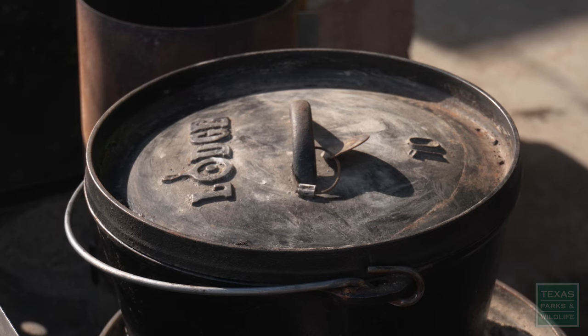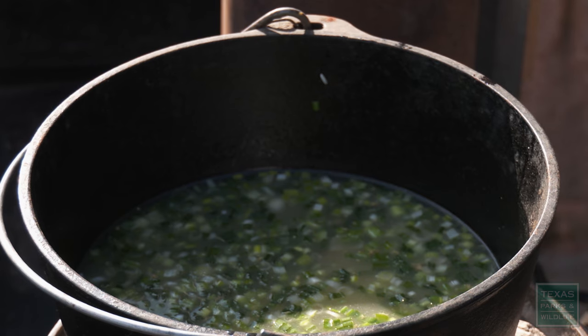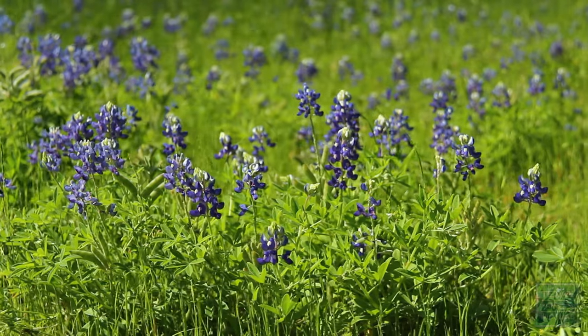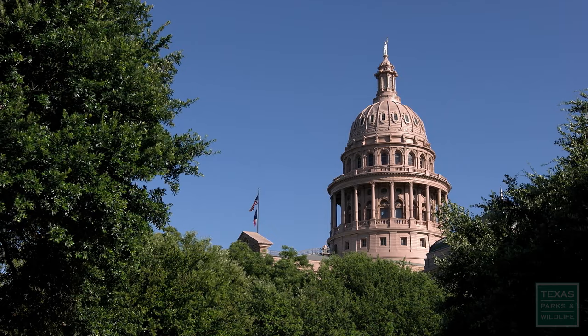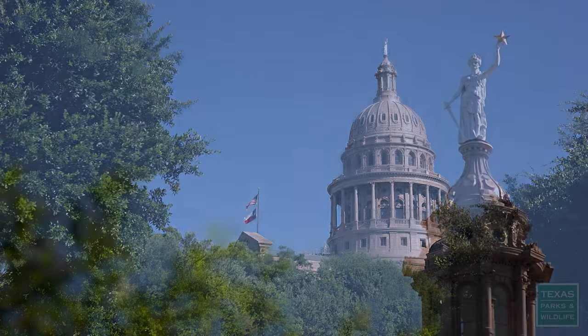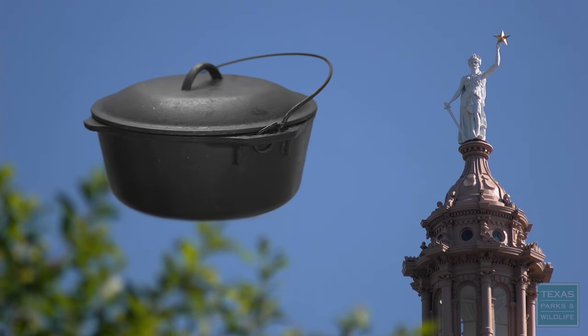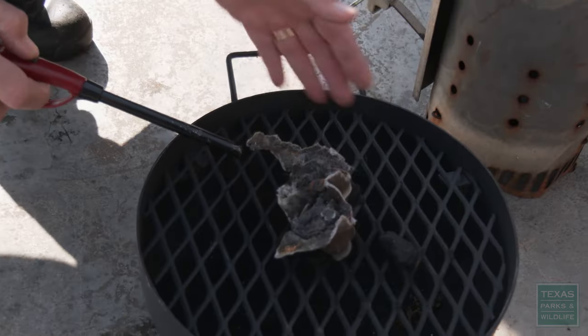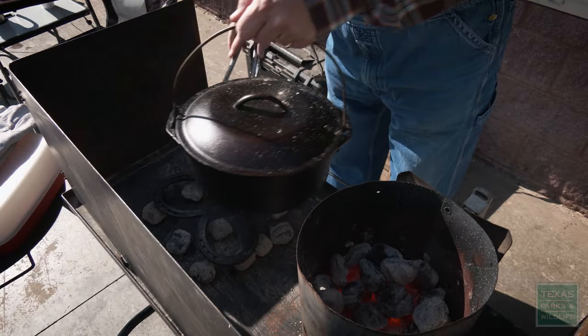The Dutch oven is a cast iron cook pot, but not just any. It holds a special status in Texas, shared with the bluebonnet, the mockingbird, and the pecan tree, among other icons. The legislature even named it the official cooking implement of the state of Texas, in case you didn't know we had one of those. Lavoie Oates is about to make the official state food in his.